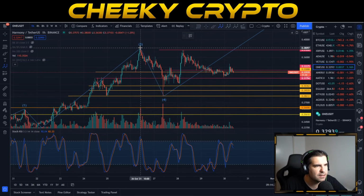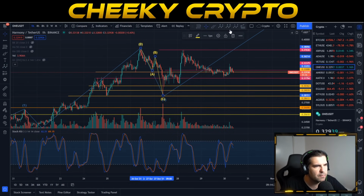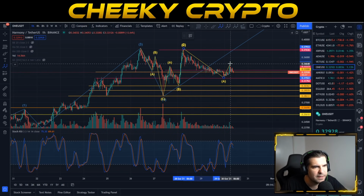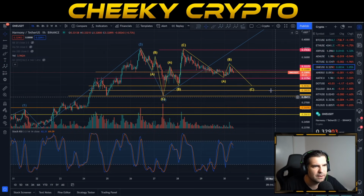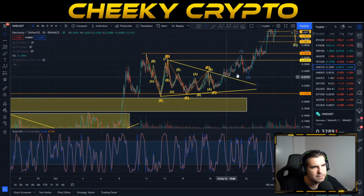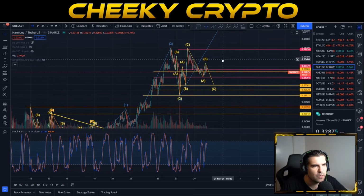Okay, and obviously the other things that are going on here that could also be a possibility are a bunch of ABC corrections, both to the upside and to the downside. ABC here, and also we're looking for a potential A, B, and C here that maybe only brings us down to this low area. And then what we're tracking here is a potential, like we saw previously with this Elliott wave triangle, a bunch of ABCs getting us into a tighter wedge ahead of an explosion to the upside. Now, this is quite a common move for wave 4.